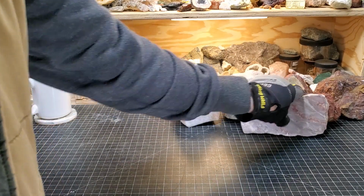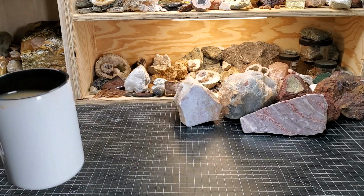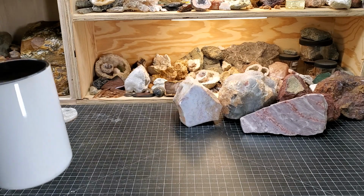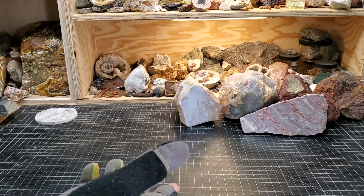You know, not everything has to be super high gloss wet polish. I think it can be, but there's certainly instances where I think the character of a stone should dictate what you do with it and not anything else.